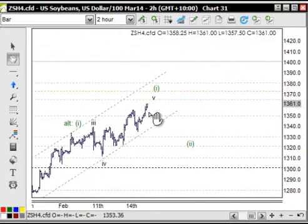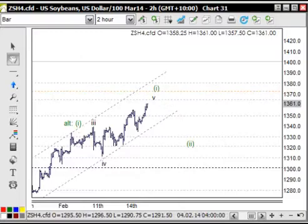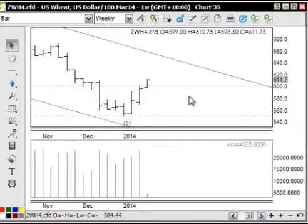Perhaps this will just blast all its way up to the 1400 here, but it is following stock, and we are expecting the stock to top out in the next session or two. So we need to expect it from this point here. The wheat is looking good.